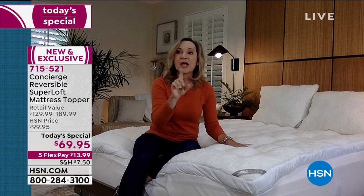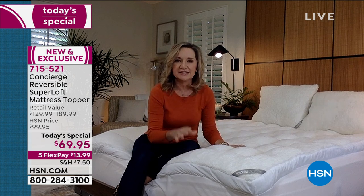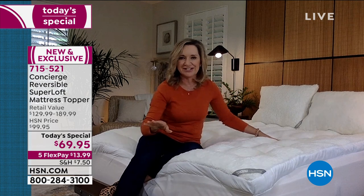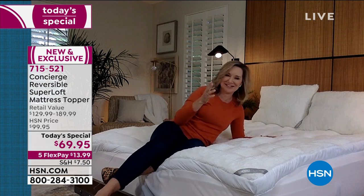When you sit on this, oh, and I do want to mention, because I've had questions, will you feel it through the sheets? Now, first of all, when you get it home, you owe yourself a nap on it with no sheets. Yeah, you just do. It's like being on a big labradoodle. It is like the softest feel. Yes, it is.